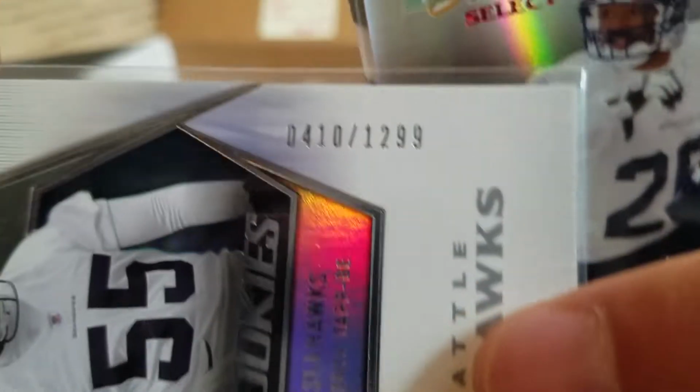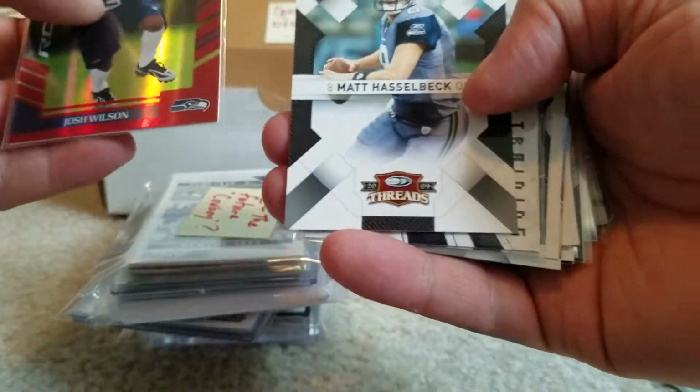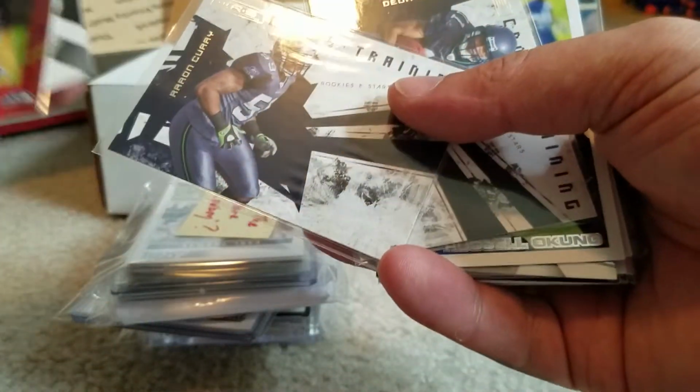Got a Daryl Tapp. Let's see. That's also numbered 410 to 1299. Josh Wilson. Matt Hasselbeck.